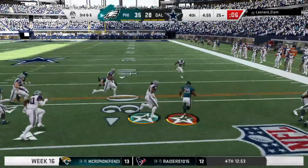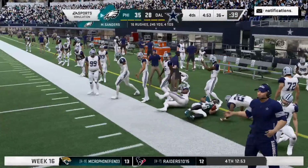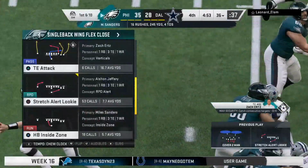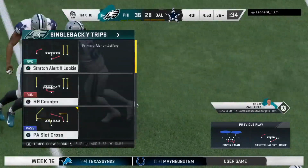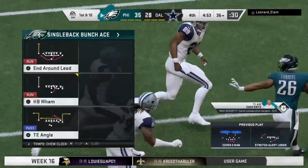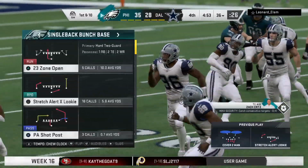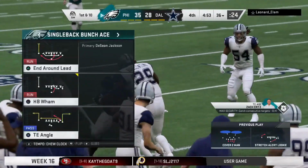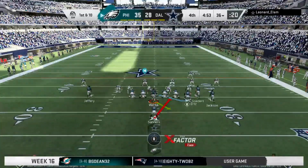On 3rd down, it's Sanders. It's an Eagles first down on a gain of 11. He's still rumbling, isn't he? Still looking fresh in this one despite the heavy workload. But you and I both know, well-conditioned, and he did tell us that he thrives on being at his peak late in ball games. So from the 36 now, 1st and 10.